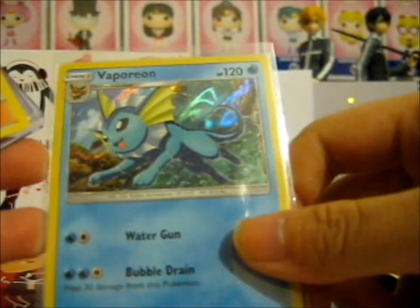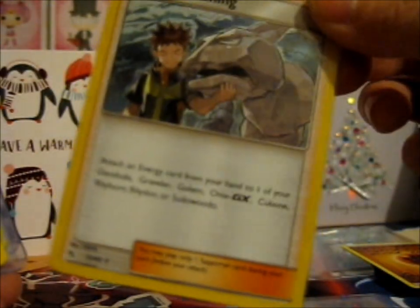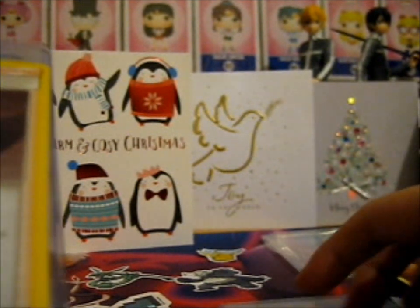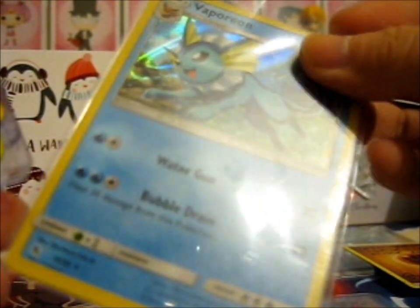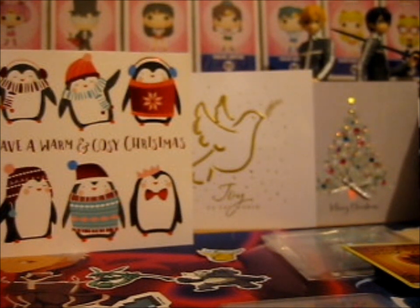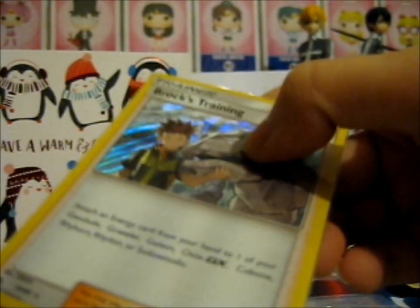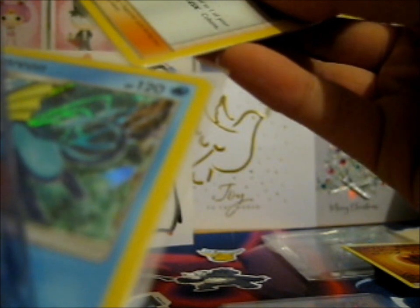Here we've got a Holo Vaporeon. Brock's Training Holo, which I think is a Holo Bleed, because the actual text part is not supposed to be Holo, and that's cool. I've got a Holo Bleed. See, it's only supposed to be the actual picture, not the text, so that is cool. I thought I was feeling things, but no, this is actually another slate. And this is only one card, yeah. That's a nice surprise.